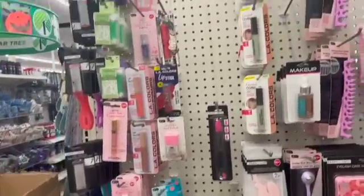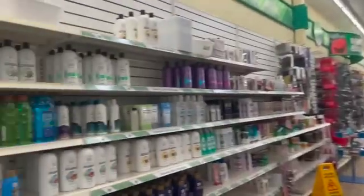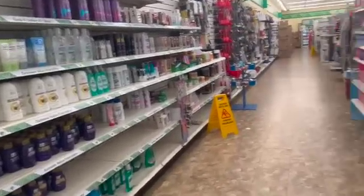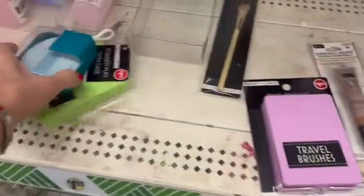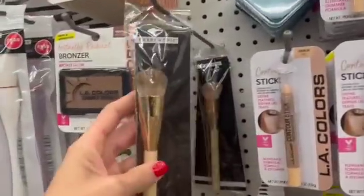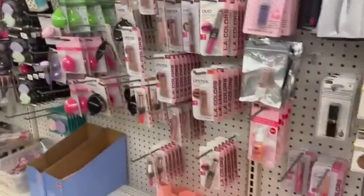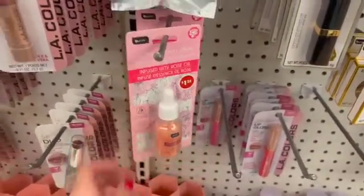Well, good morning. As you can see, I'm at Dollar Tree. I'm just trying to spot some new stuff today. I already got these. These are the cute little travel brushes. See that? They have this color too. Whoa, look at this brush by Sassy and Chic. Okay, I'm definitely gonna get that. This is really good.